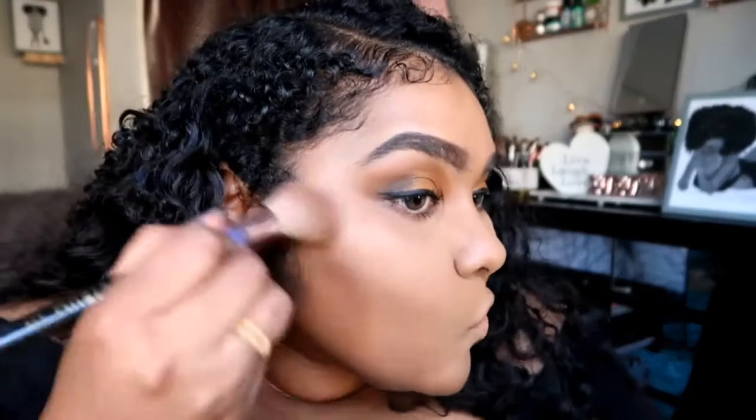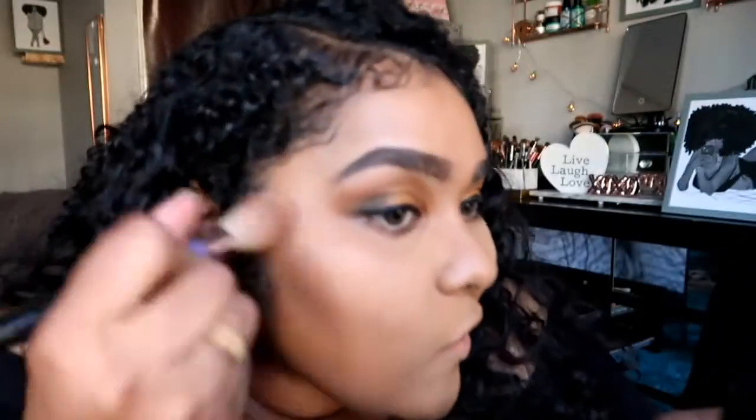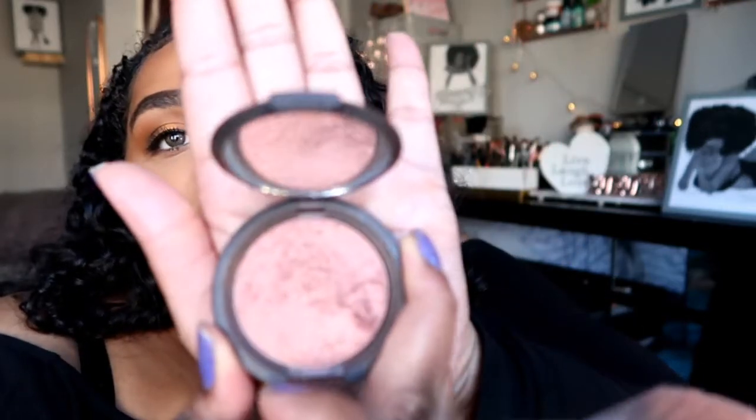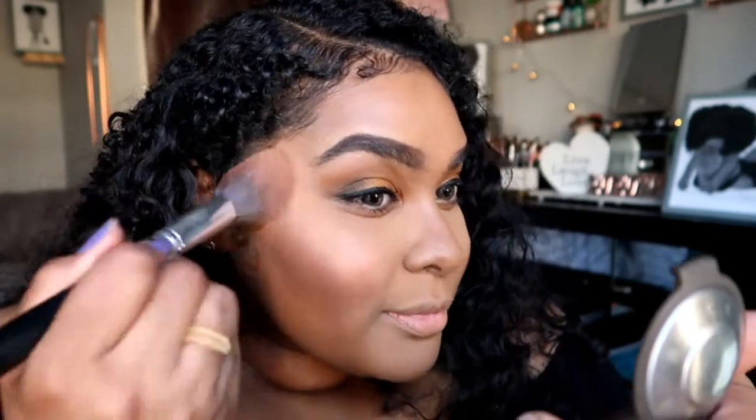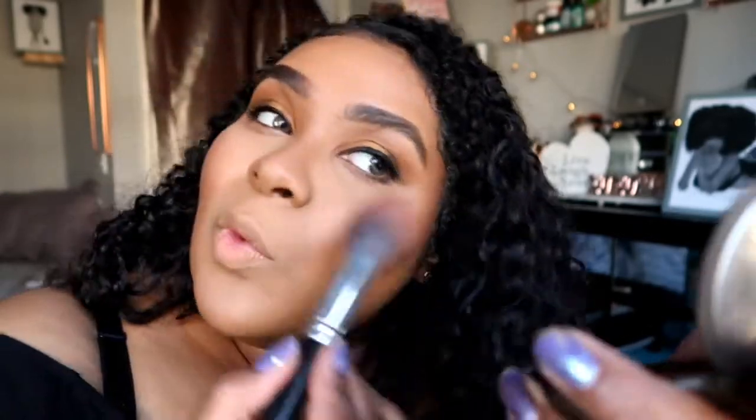Okay, I'm now going to contour with my Spectrum A05 and my broken ABH bronzer. I think this is mahogany. This is mahogany. For blush, I am going to use the Becca Brushed Copper, which is actually my favorite blush in the whole wide world. Beautiful blush, oh my goodness. It gives such a healthy glow, and I am all for it.